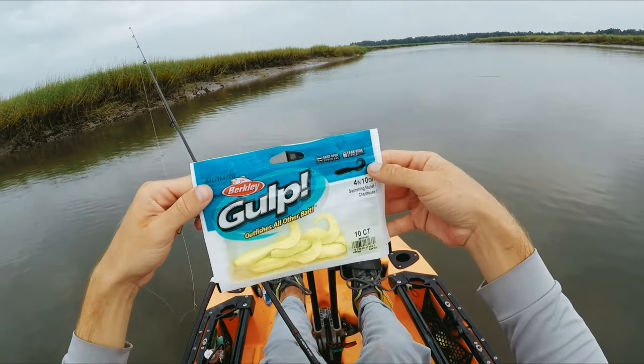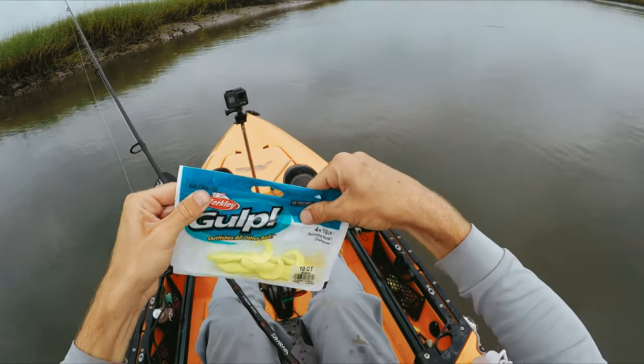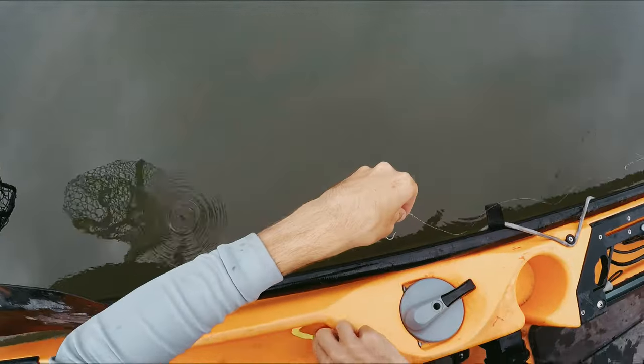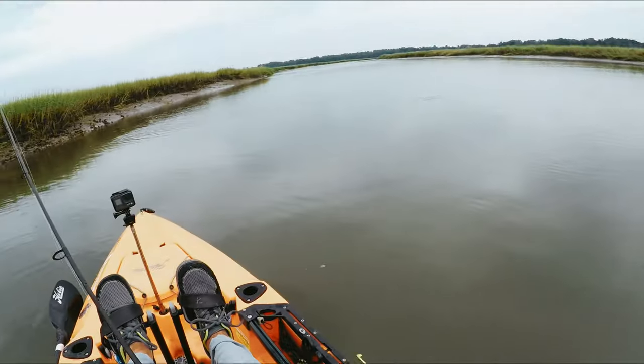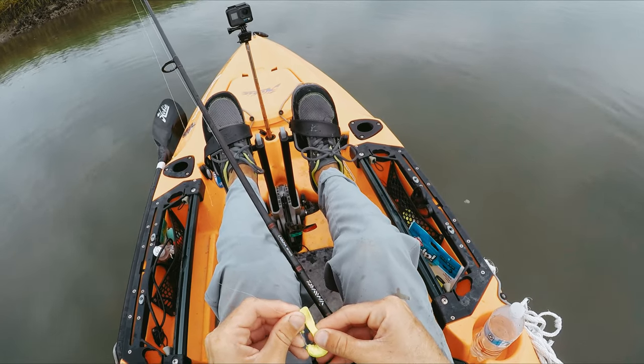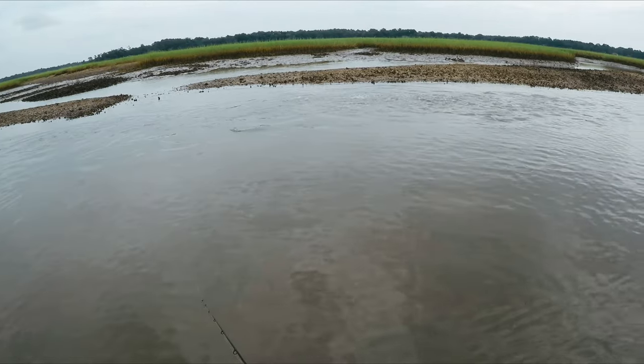This is the package of the gulp. Chartreuse, gulp swimming mullet, 4 inch. These things are just as good as live bait sometimes. But the bad thing about them is that they're very soft and the fish definitely can tear them up. Well, there were all the fish.